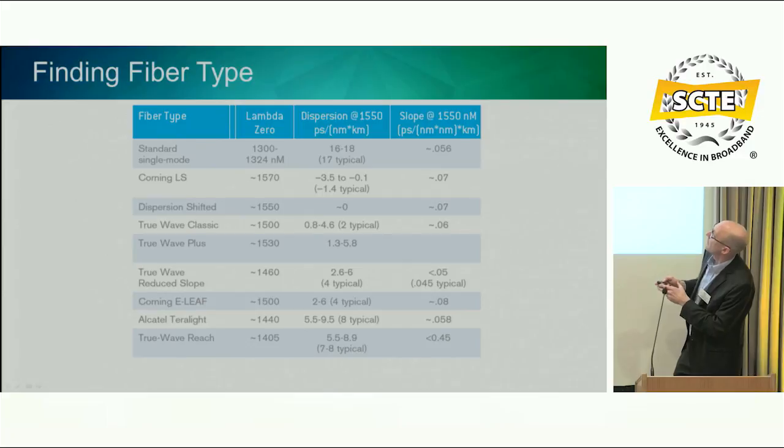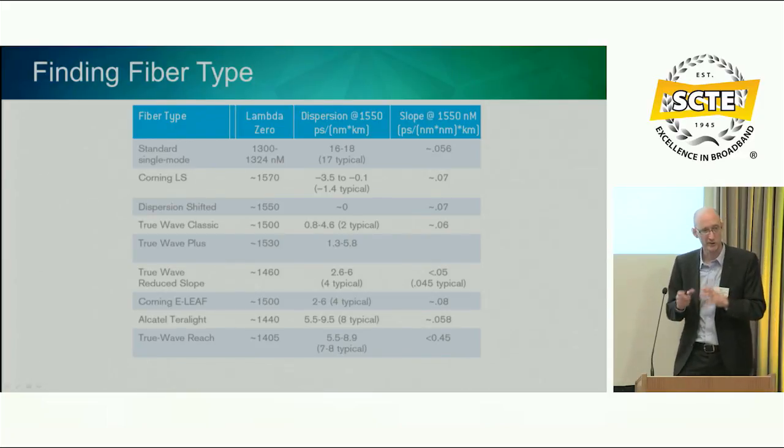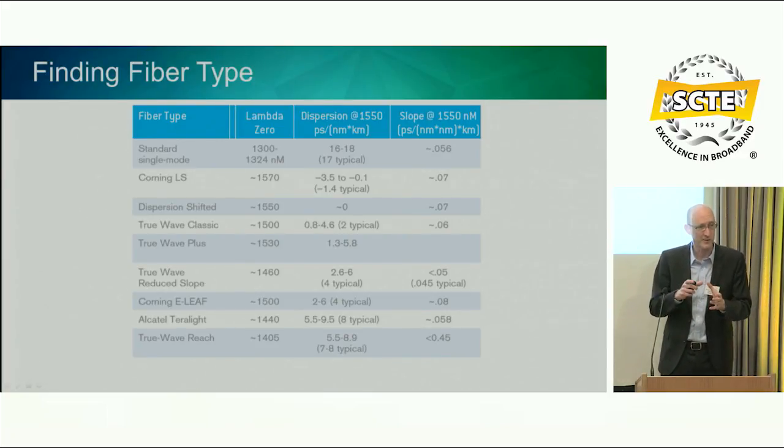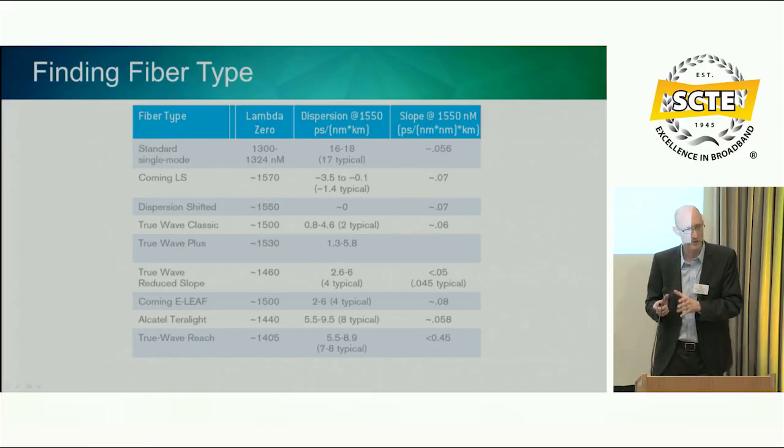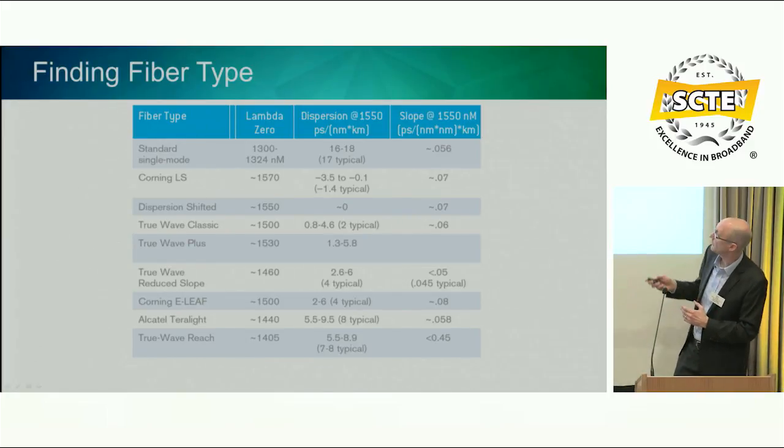sorry about that, we've got standard single mode fibre, lambda zero, down in the O band around 1300. Dispersion at 1550 is around 16 to 18 picoseconds per nanometer with a very specific slope. That's easy to identify. Then we've got dispersion shifted fibre, which is the third one down. Zero dispersion, hence the name, in the 1550 window.